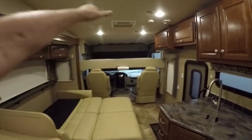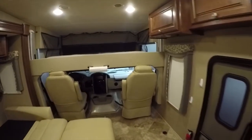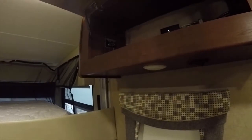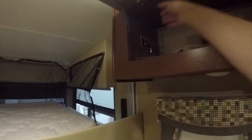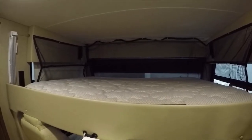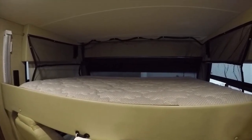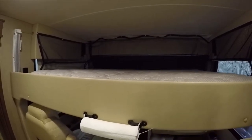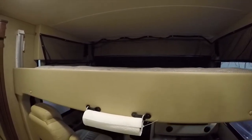So the front electric bed, there's a control switch right here. I'm going to demonstrate. We're going to put this as if we were getting ready to go. The electric bed has a switch right here. I'm going to turn this on. That's down. And it goes up and it runs up out of the way.